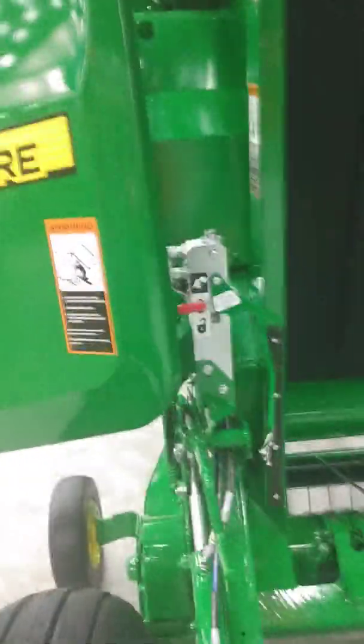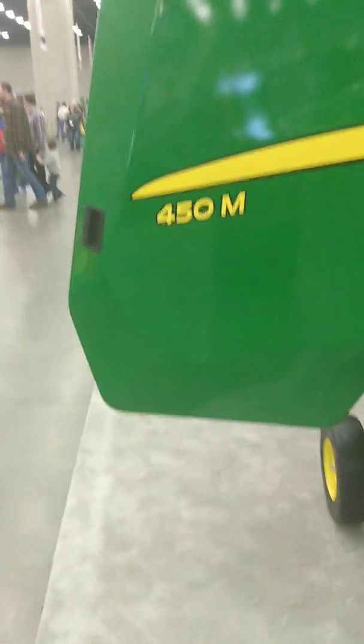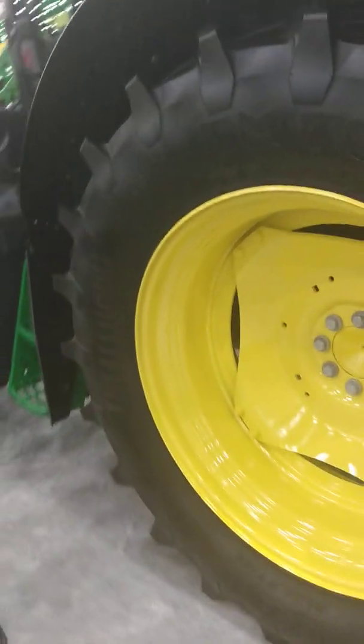I'm standing by a brand new John Deere 450M round baler. So I'll show you the rest of the John Deere display here. It's a little bit more of the baler. Get around the crowd a little bit.